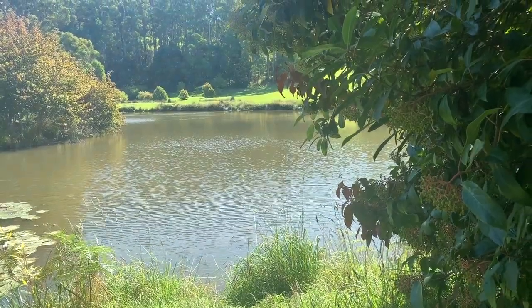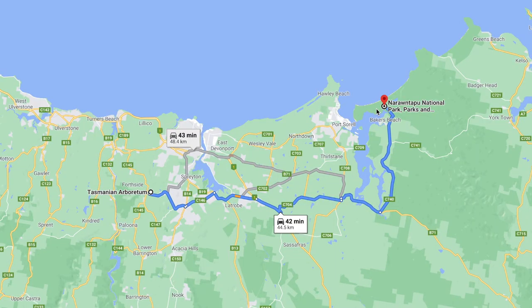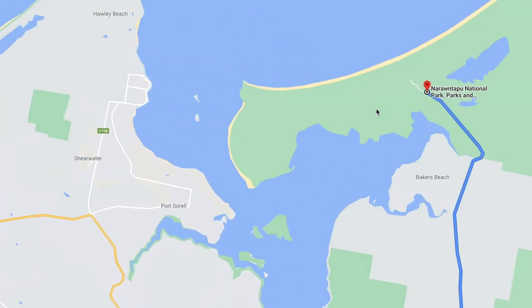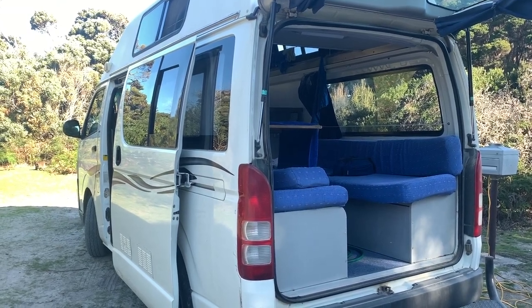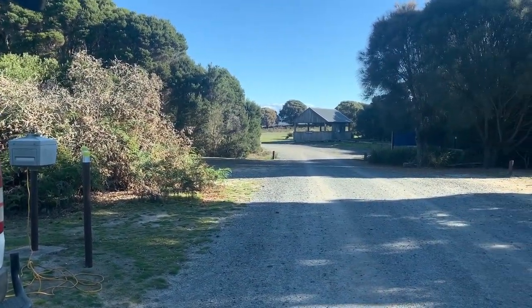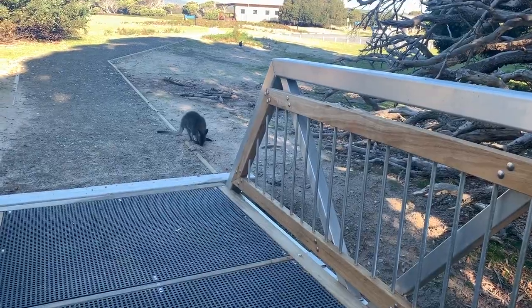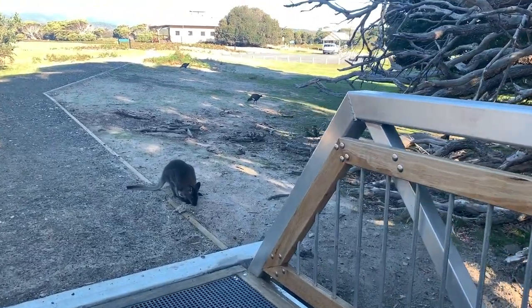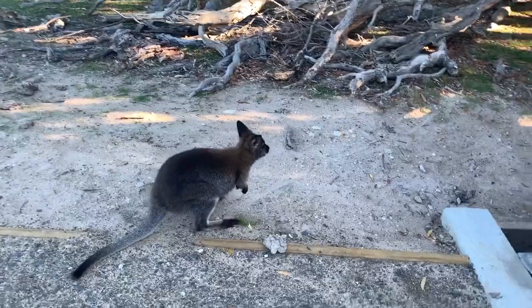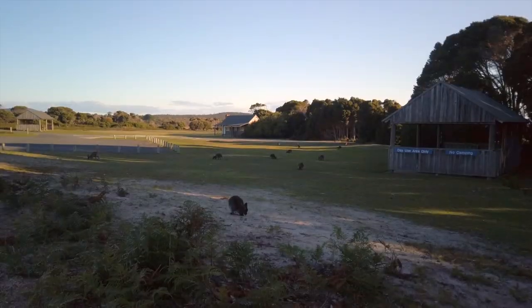After the best afternoon ever, we drove to Narawntapu National Park. We paid $16 for a powered campsite. We wanted to see how that felt. We plugged in our camper van and then enjoyed all the wildlife that was surrounding our van. It was such a cool place. Only a few other people there, and we were surrounded by the pademelons, the Bennett's wallaby, and the forester kangaroos. And there were tons of local birds and lots of hiking trails.